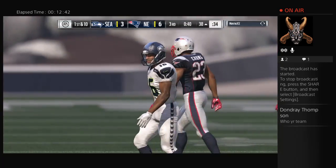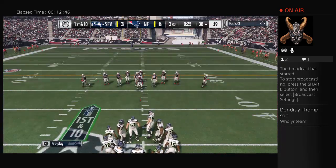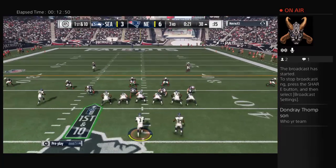Let's go. We ain't in no rush. We take our time. Take our time, get down this field. We need a touchdown. Picking up a 1st down. Need a touchdown. Need a touchdown.